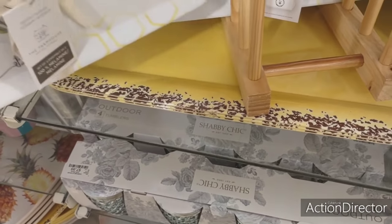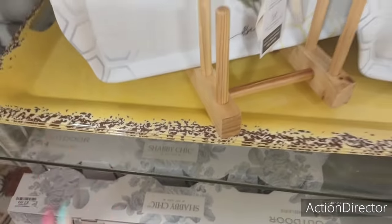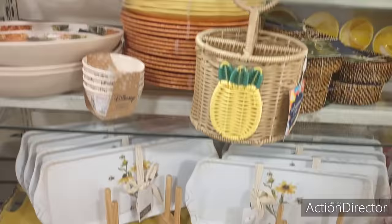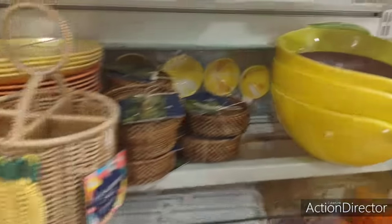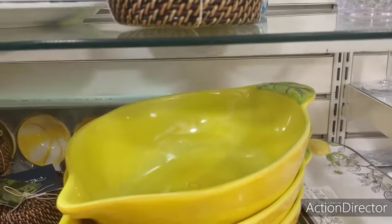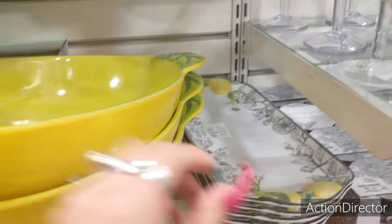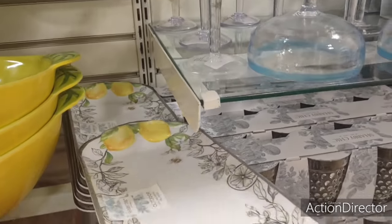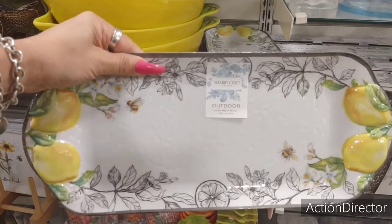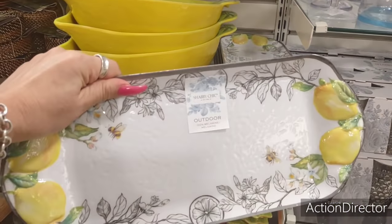It's too bad they're hiding this underneath. I'd love to tell you how much this is. See all that? All this cuteness, you guys. Driving me crazy. All right, this is a big bowl. Oh, this is lovely. This is melamine. $12.99. That's still not bad. Alright, this is another cute melamine tray. Shabby chic. Look at those lemons on the side and the bees. $4.99.